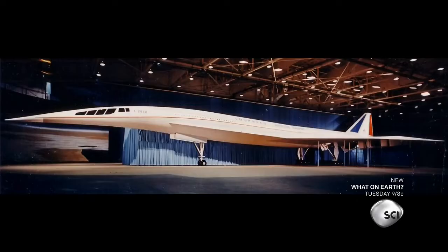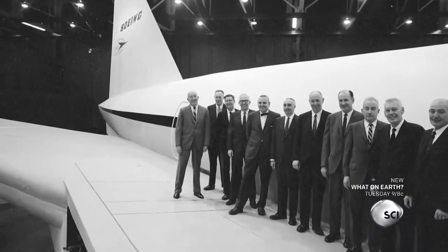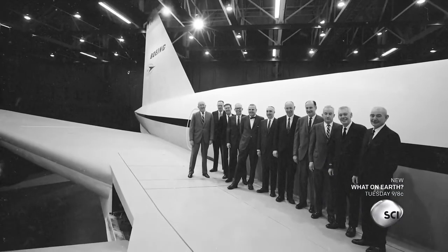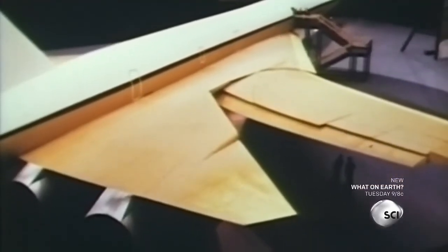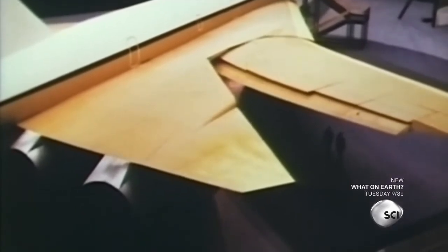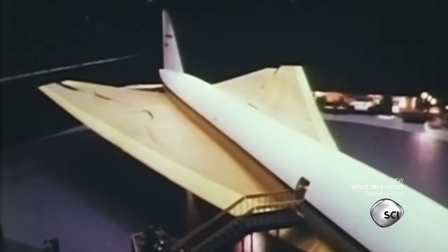Boeing, Lockheed, and North American competed to get the government contract to build the SST. Boeing won with a revolutionary design, the most amazing aeroplane. The full-scale mock-up on display in Seattle became a destination for people in the aviation business. Swing wing, 4 huge engines, 300 passengers, 2.5 times the speed of sound. It was a plane that broke with the design of all previous commercial jets.